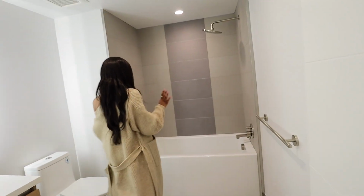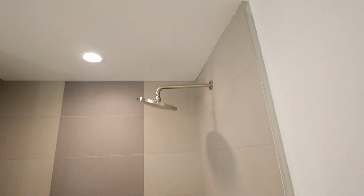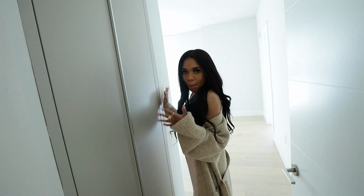And then I have a bathtub, which is really nice, and obviously you can take a shower if you want to as well. But I'm definitely gonna be taking some nice baths in here. Also, this is super deep, so hopefully I don't drown, because we all know I can't swim, so that's a mess. The moment you've all been waiting for, my room.